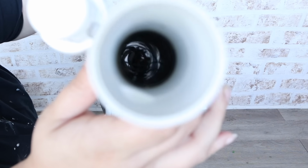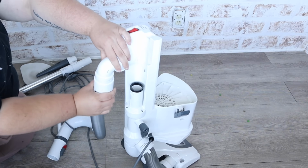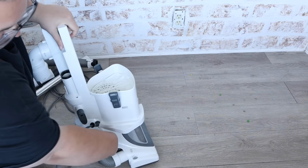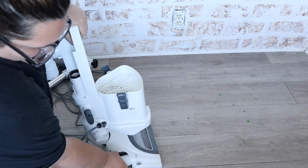Like it needed some work. There was stuff lodged in there. The filters, the spongy filters, they were gross. All the different areas needed a good sanitizing clean. So I took it apart.